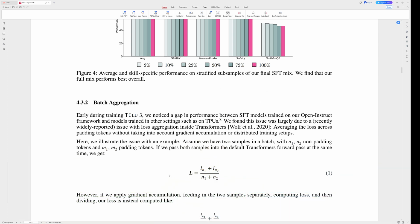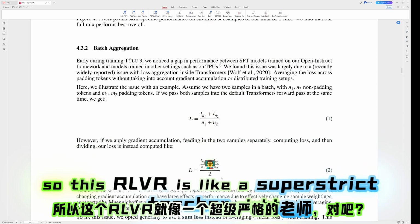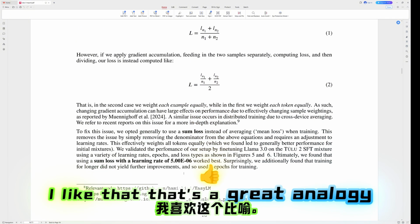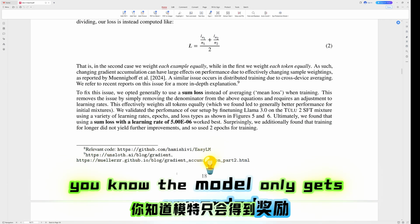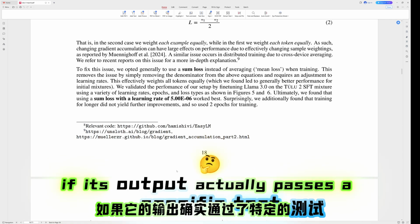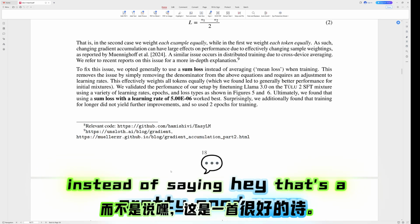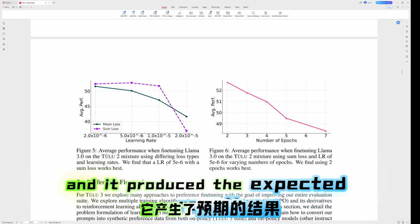RLVR. This is where things get particularly interesting, especially for those tasks that have a clear right or wrong answer. Like math or coding. So this RLVR is like a super strict teacher, right? Grading the model's every move. I like that. That's a great analogy. Instead of just providing general feedback, the model only gets rewarded if its output actually passes a specific test. So imagine, instead of saying, hey, that's a pretty good poem, you say, okay, your code compiled correctly, and it produced the expected result. Good job.